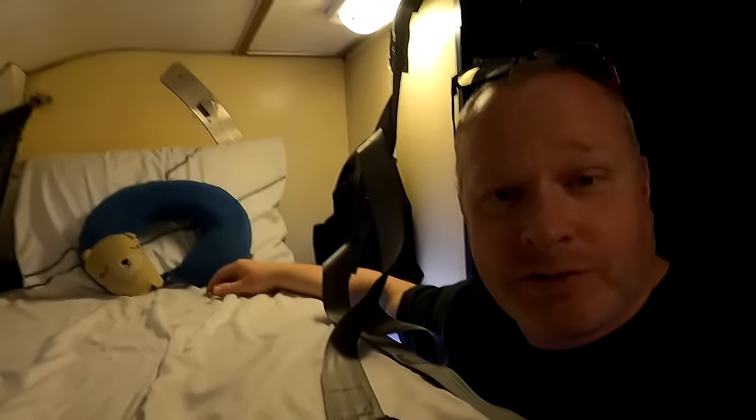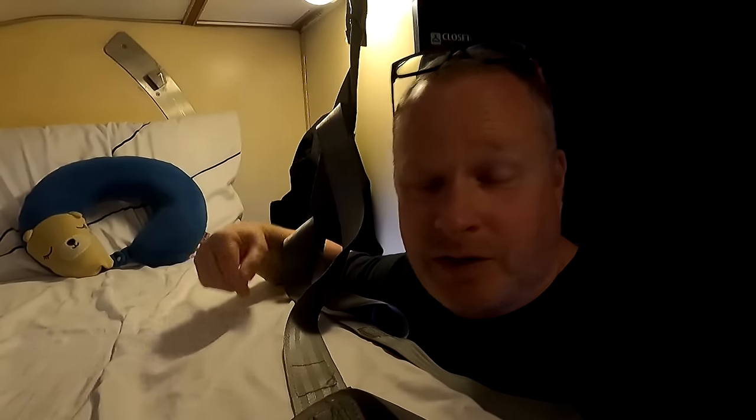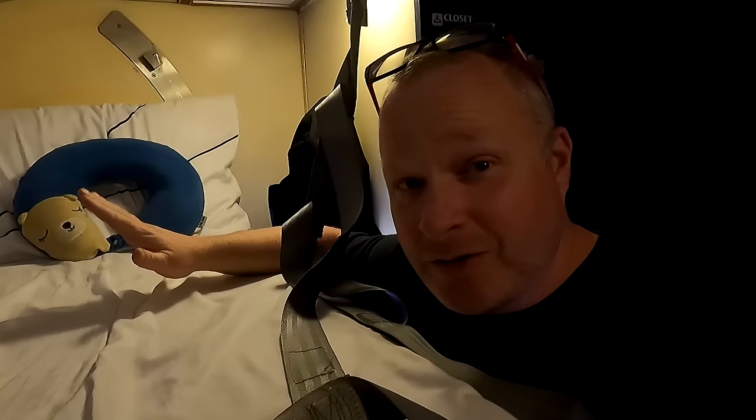Now, one other thing I have up here is a light right here, because it is kind of hard to reach the controls. Downstairs, you'd have to come down and do that, so I don't usually want to do it at night. I just use that night light.